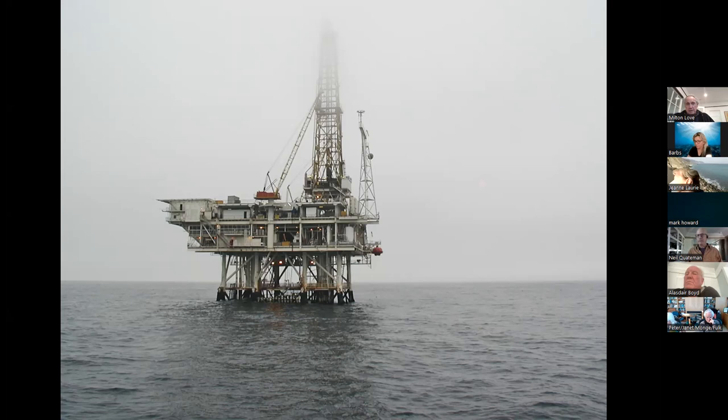And the way you remove a platform is you lower explosive charges down the legs, down to below the mudline, and you blow the platform up, or you sever all the legs. In doing so, you kill all the fish that are around it. And when you pull the platform up and put it on a barge, you then kill all the sea life. So that's the process. What's going to be done in California is unclear.